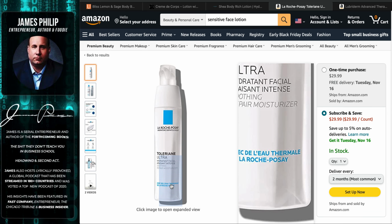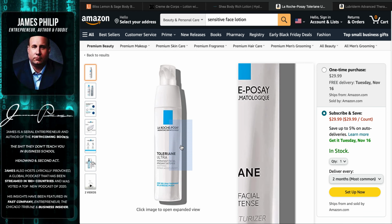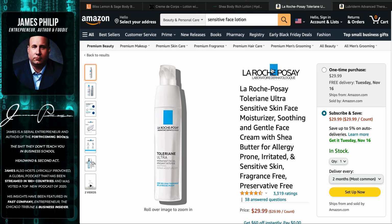It doesn't even tell you. I just remember when I bought it, it showed up and I'm like, holy crap, is that the world's tiniest bottle of stuff? It's super light. It's a small bottle. It's $30. I know these people are supposed to make some of the best products, so it's expensive.